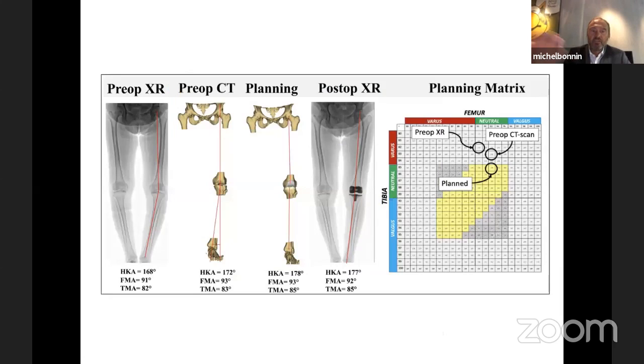You see, this is an example of our planification. You see this patient, you see the preoperative X-ray. Here you have the preoperative CT scan. Then you have the planning. Then you have the post-op X-ray. And here it's what we have done. You see, the patient was here on the pre-op X-ray. The pre-op CT scan was here. So we didn't accept that. We want to change to put him in the safe zone. So we designed the implant and planned the bone cuts to push the patient here in the safe zone. And finally, the patient was here.